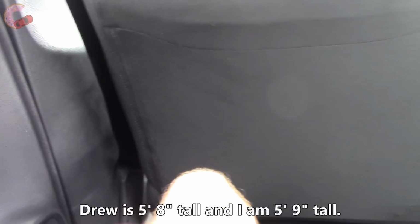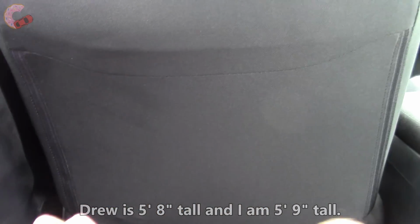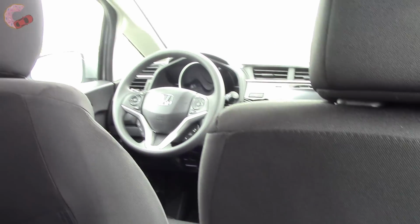And like I said, space is really a great aspect of the Fit, and that shows behind Drew's position. Here I am, and I have about 8 inches or so of leg room, and this is behind Drew's position, and my feet can slide up under the seat. So this is a super spacious car for this class. And sliding over, I still have probably 6 inches of leg room, even with the seat all the way back. So once again, super spacious and actually pretty comfortable.